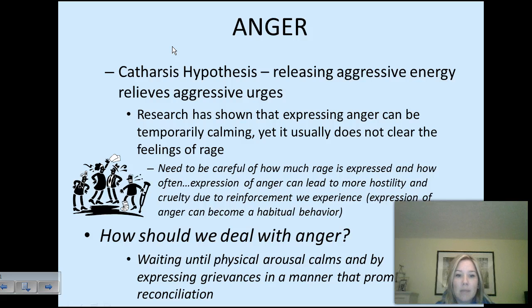And that oftentimes can be because of a level of operant conditioning. It's a means of reinforcement that we experience, because once we express that anger and we get it off of our chest, so to speak, we feel better. And so that's a means of reinforcement. We will continue to do that activity if it removes that aversive experience of just feeling kind of pent up and angry and hostile.